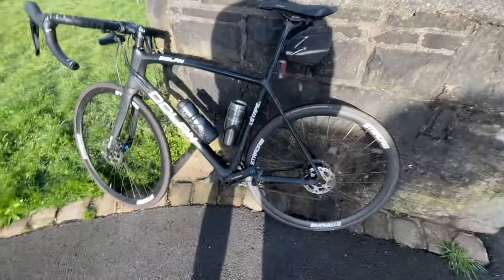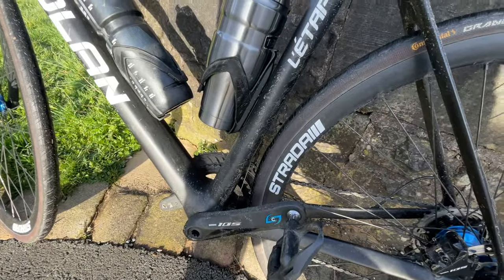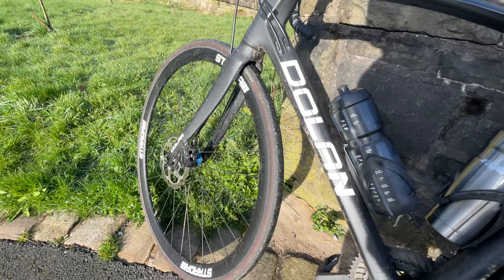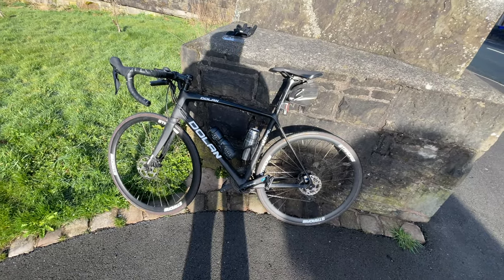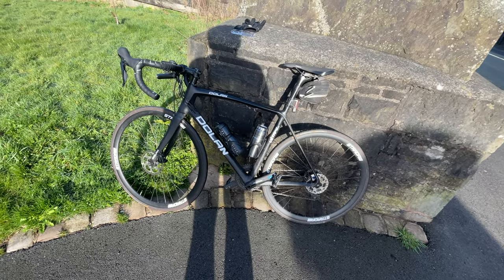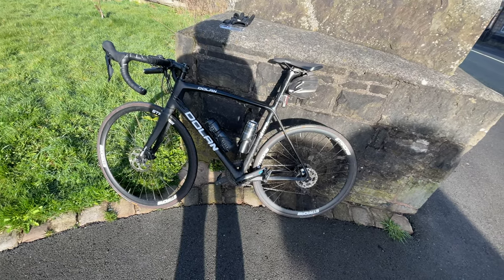Another top tip is to make sure that your bike's clean. As you can see, mine isn't. I've been using it to commute this week and the weather's been pretty bad. And when you clean it, it gives you an opportunity to check if anything needs tightening, any bolts, anything like that. Just give your bike a once over, and then you know you're good to go on your next ride.